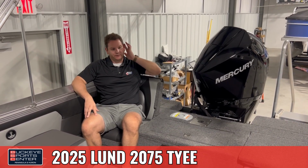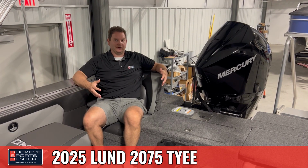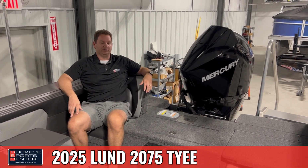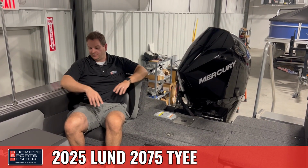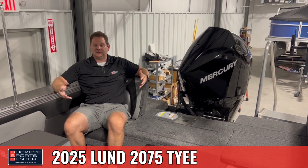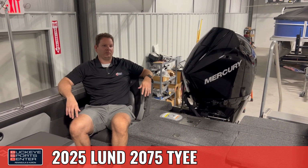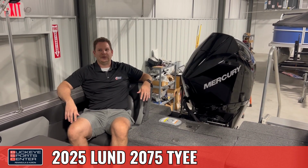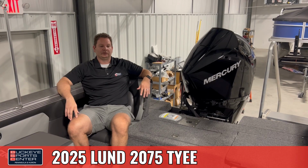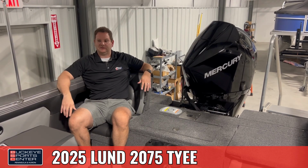When you jump from the 200 to the 250, you're going to see the power steering element to it. So the power steering, which is upgraded from hydraulic steering. So this particular boat's got that upgraded steering system with the 250 horsepower. So there is a price difference between the two engines. Typically, what we see here at Buckeye is most of the 2075 Tyees we're selling with the 250 horsepower, and then the 1975 Tyee, the smaller model, we're going to send out with a 200 horsepower. And those seem to be kind of the ideal setup, price to value, separating the two different price points from that standpoint. So bottom line, beautiful boat, a lot of luxury elements, a lot of luxury features.